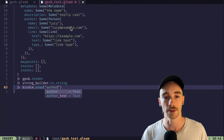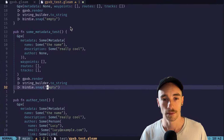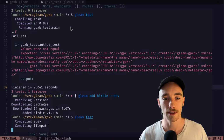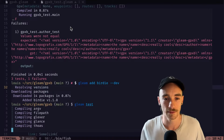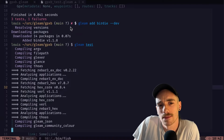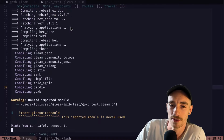Birdie.snap. Author. Empty. Some metadata. Gleam tests. And then I'm gonna get nice things that show me what it's meant to be like. It's gonna take a long time to compile now. Why does it need JSON? Jack, why does it need JSON? My gosh, it uses loads of things.